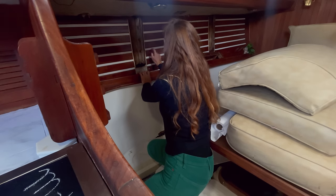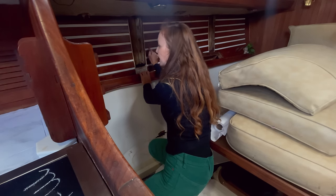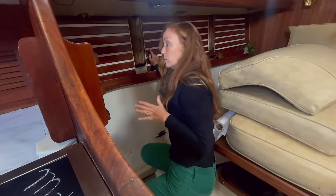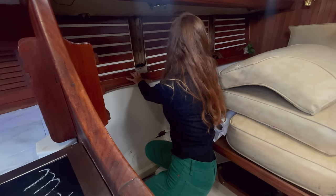So it's been just pulling water. But the other thing is this back here. So you've got these wood slats and then you've got wood behind here. Well, this has its own problems. There's a hole over here on this side, and there's cracks and holes over here.